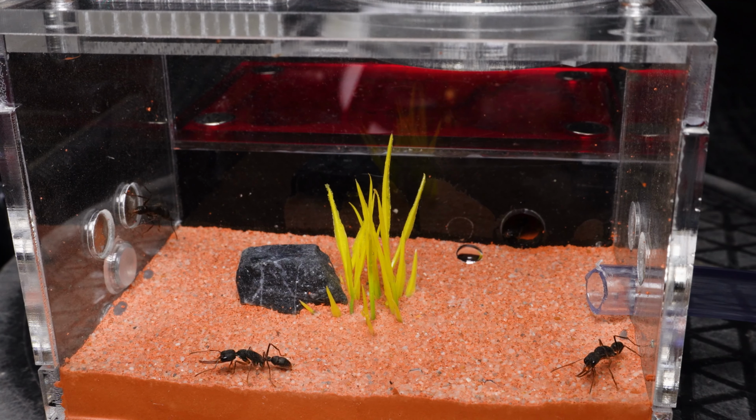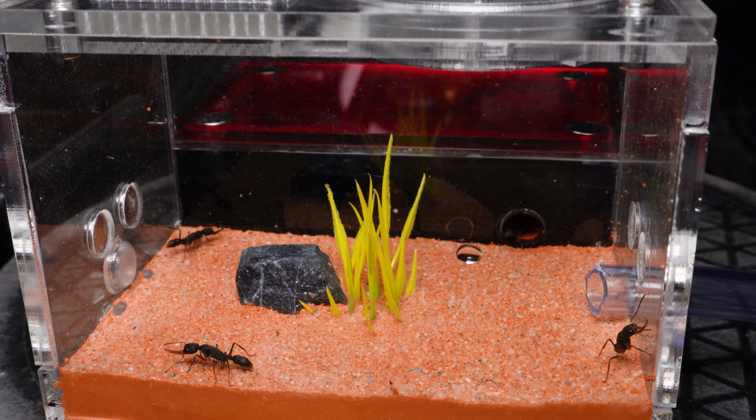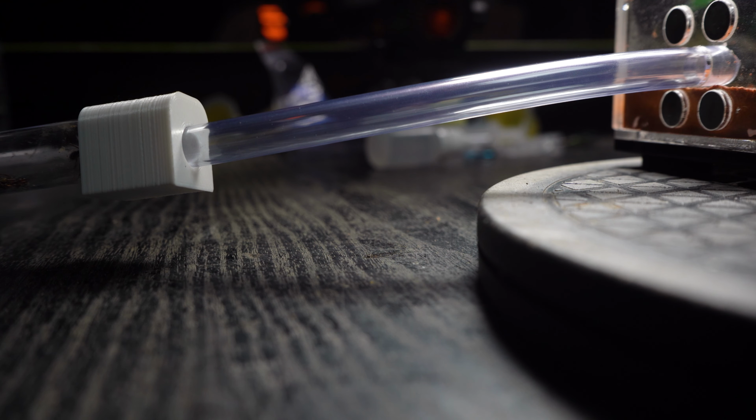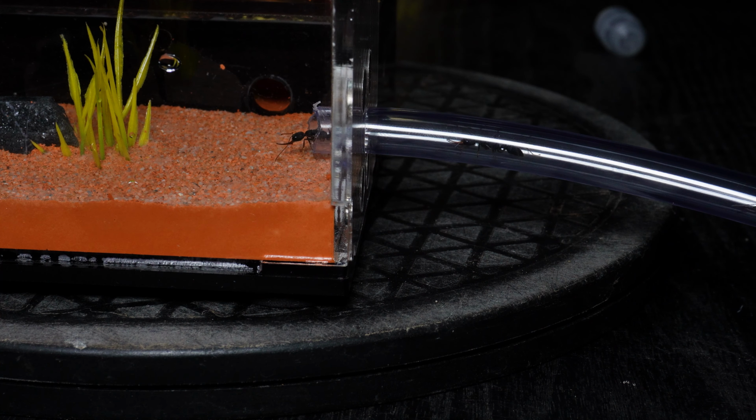Although I will say it took about a week, if I'm honest, for them to fully come out of the tube. What was really frustrating, and what I've found with most ant colonies, is when you put the test tube into the, I still don't know what it's called, the test tube kit where you put the tube on and they go through the vial, as you can see, and into their new enclosure.